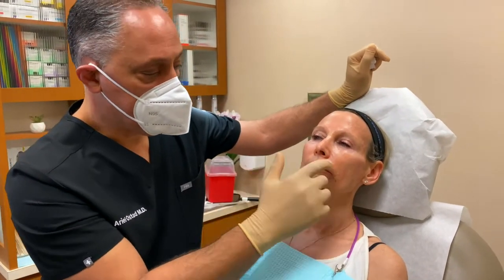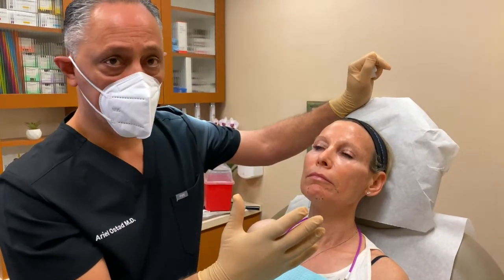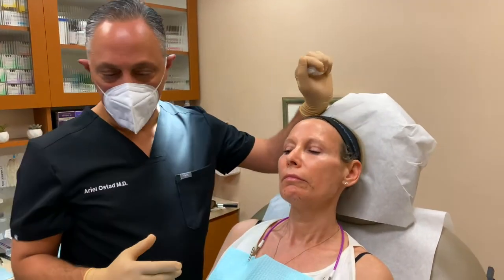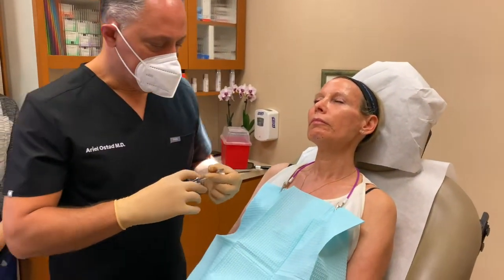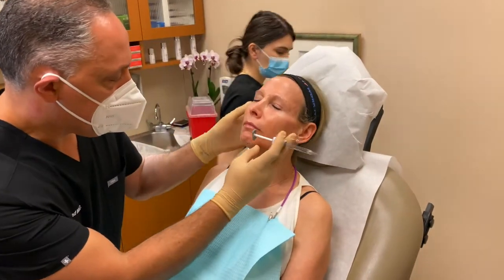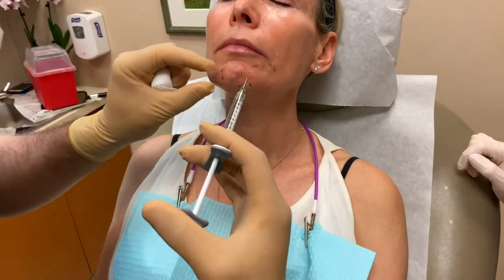Again, we could have injected her laugh lines if that was still obvious. In her case, she doesn't need it. So it's all about really doing what's necessary. So let's get started. We're going to start out by putting a little bit of filler in her mid-chin. If you notice, she has a little bit of hollowness, like right here. So we're going to correct that.